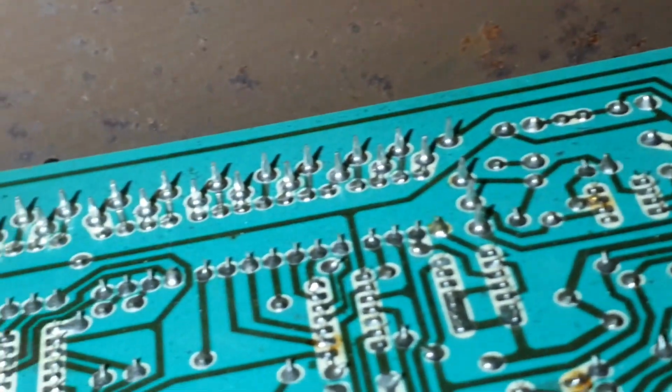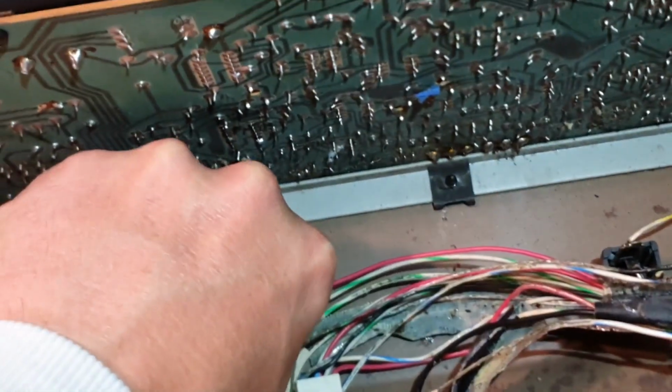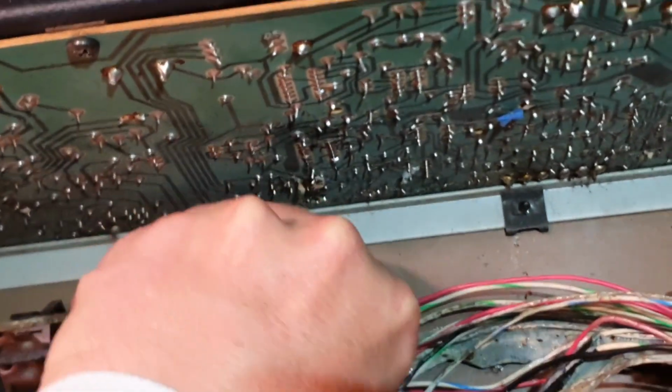Don't think that looks too bad. Should be able to kind of clean that up. First thing I suppose would be check this fuse here. I mean, this clearly runs on probably 110 volts. I don't have a step down transformer here, so I'm not going to plug anything in tonight. We shall get to that later in the week.